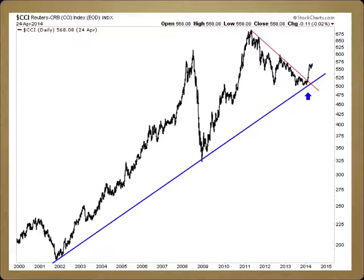As you can see, this is a clear secular bull market that's going into its 13th year or so. The CCI has broken out of the downtrend, and that is a signal that the cyclical bear market, which lasted about 2.5 years from early 2011 to the end of 2013, you could say, has ended. So this is a strong trend which looks to be back in bull territory.